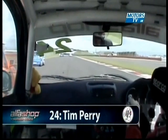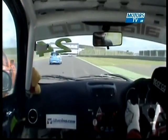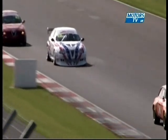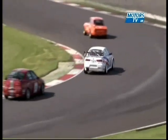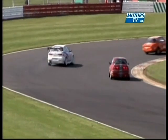Tim Perry there, car number 24. Had the onboard with Tim earlier on in the race. Anthony George still working his way through the traffic, and now we can see past James Ford, as too is Ros Shaw. So Ros has made good progress. I think she's obviously due to be the next car to be lapped.